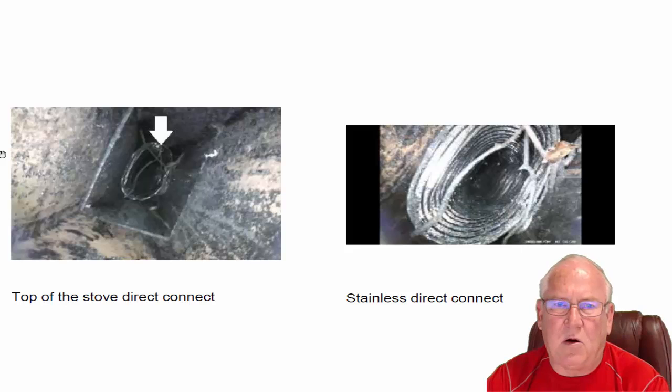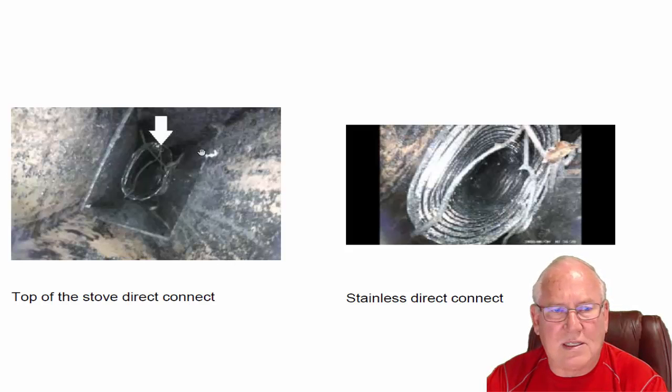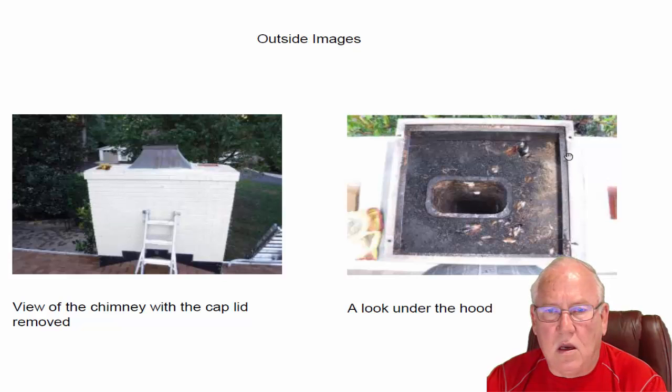This is a very interesting scenario when you have this type of wood stove that is direct connected or sealed in, and then you had a top up here that was permanently affixed. We can't go around cutting people's cap lids off and stuff, you know what I mean, to inspect them. So I'm glad the homeowner was willing to do that and did do that for us and removed all the debris that was in here from that squirrel.